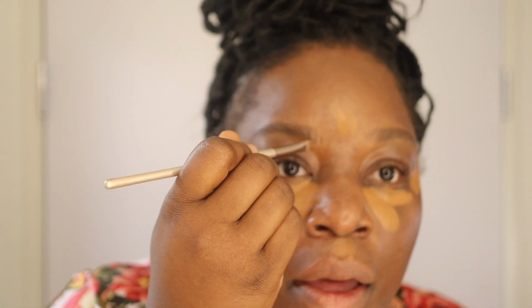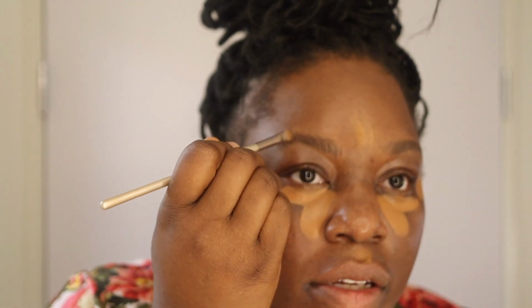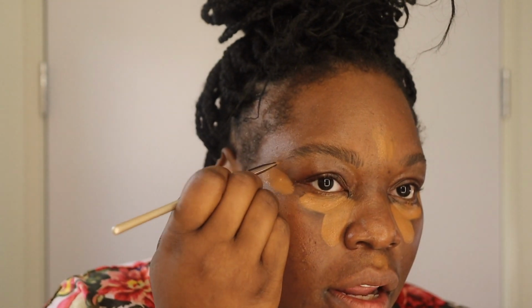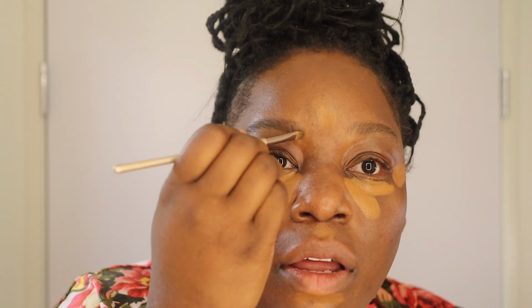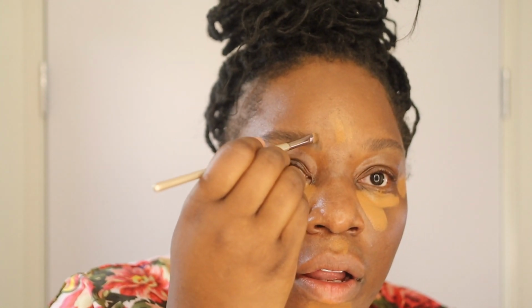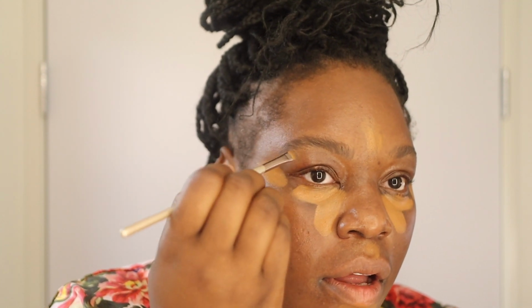I do take a Morphe brow pomade and follow my natural brow hair. So you see me use the spoolie. I push my brow hair up because I like the look and I think that looks the most natural for it to be brushed up. And then I go ahead and take a brow concealer brush is what I'm going to call it, and just stroke up with a brow pomade to follow my natural brows.